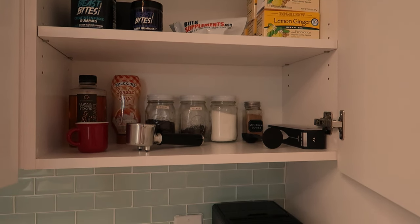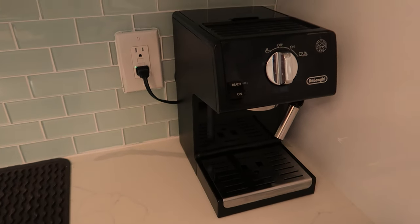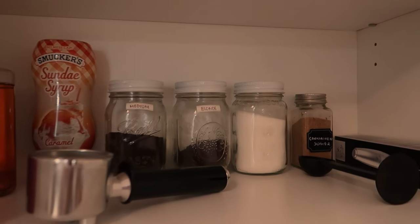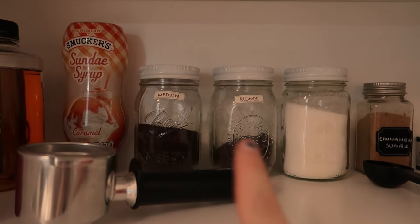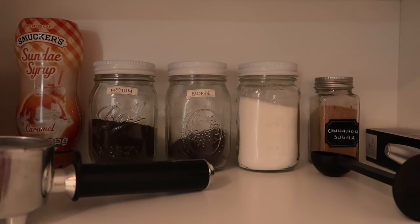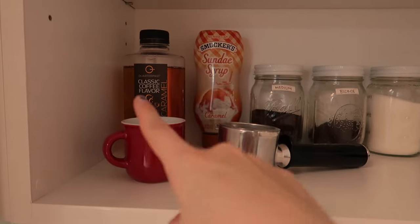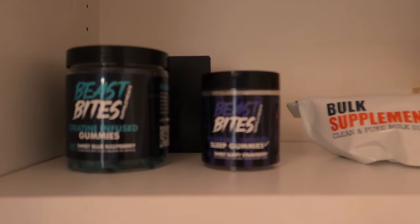This coffee nook turned out so freaking cute. So here we have the coffee maker. It's tucked away and has its own little space. And then up here we have the different types of coffee. So we have blonde roast, medium roast, we have sugar, we have cinnamon sugar, and then we have everything that you need to make coffee. We have syrups up here, we have supplements.